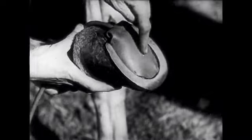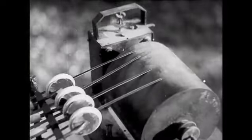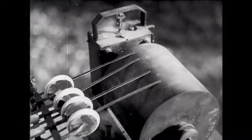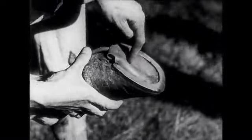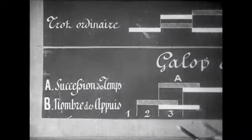Every tread of the horse was transcribed on the wooden cylinder. Four separate graphs were recorded. He conducted the experiment at a walk, a trot, and a gallop. Then he was able to analyze the position of each hoof for each phase of the horse's gait. Marey's table showed that in the third beat of a gallop, for example, a horse rests on only one leg.